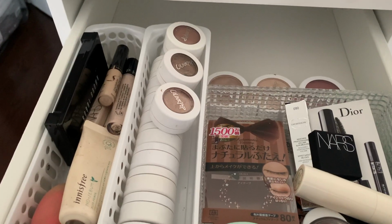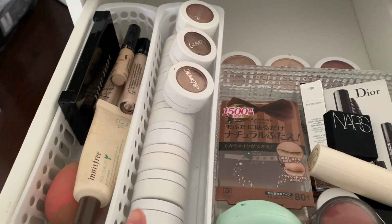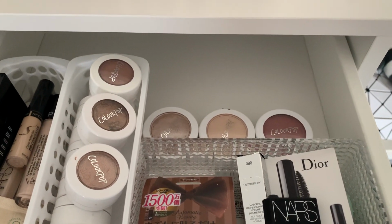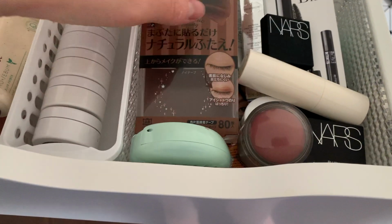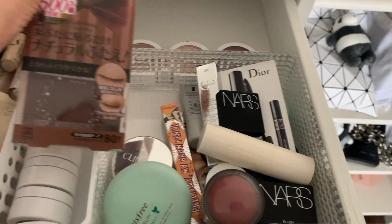Two Innisfree, what is this, Snow Sebum primer, a little sponge, a little beauty blender, oh my gosh. And then I have a bunch of the ColourPop single eyeshadows, which I did a full video on, so just go watch that if you're interested. And then I have 3 of their little face products, 2 highlighters and 1 blush. And then in this little thing, okay, this is just the packaging. Isla tape from AB brand, pretty good.